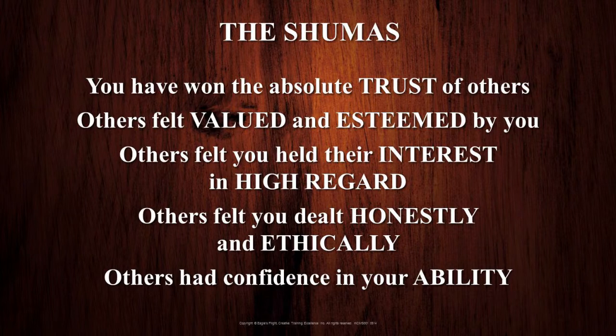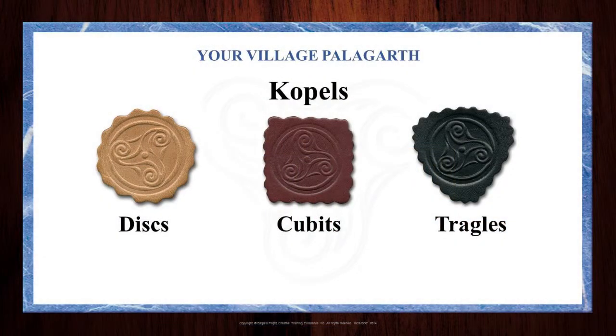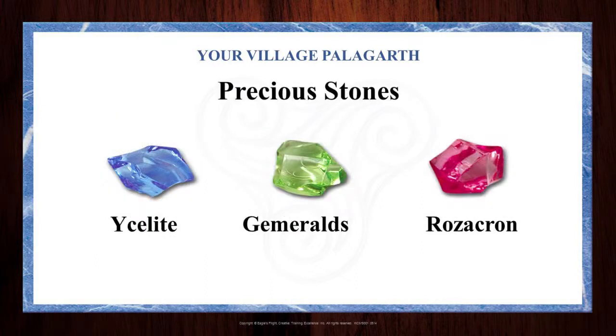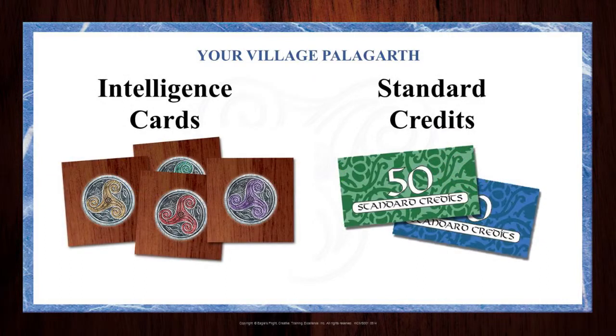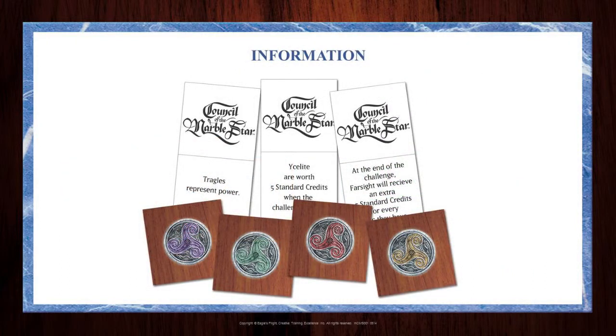In order to achieve these two objectives, the teams will interact together. There are 12 teams, and they participate over 4 quarters, which are about 60 minutes long. They will trade, barter, and negotiate. The first thing they have are called copals, which are pieces of leather that they will trade and that have certain values. They have precious stones of varying sorts that also have values. They have currency or cash, referred to as standard credits, and they have information. They will use these resources to achieve the highest net worth at the end of the activity.